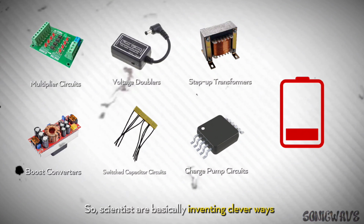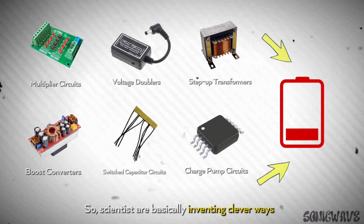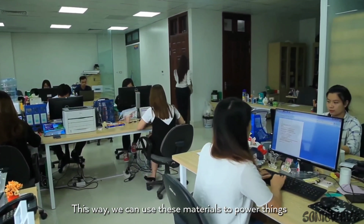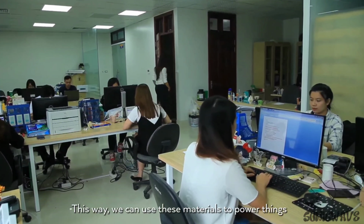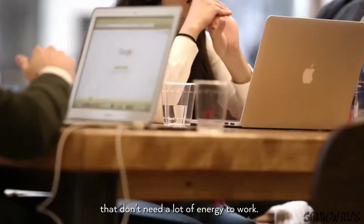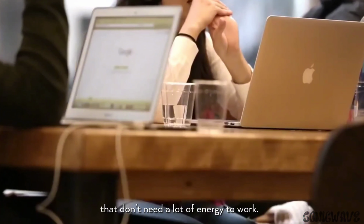So, scientists are basically inventing clever ways to take the small amounts of energy from piezoelectric materials and turn them into something more substantial. This way, we can use these materials to power things like sensors, medical devices, and other electronics that don't need a lot of energy to work.